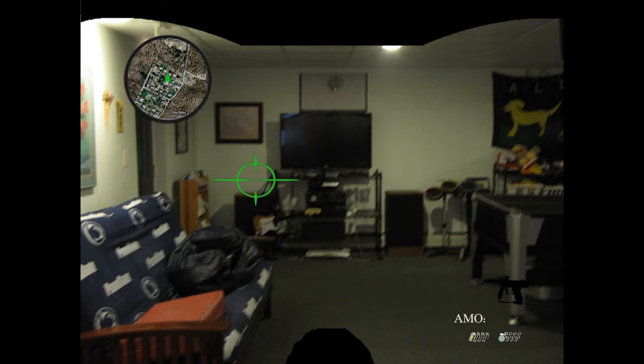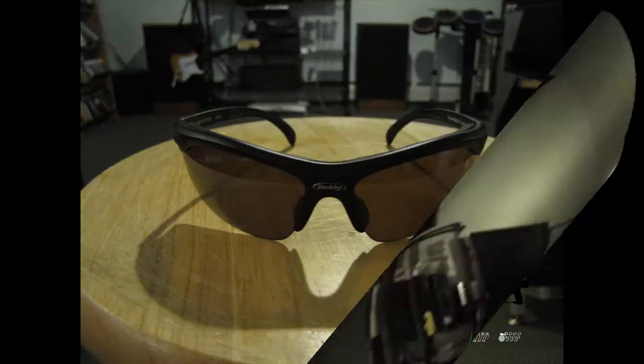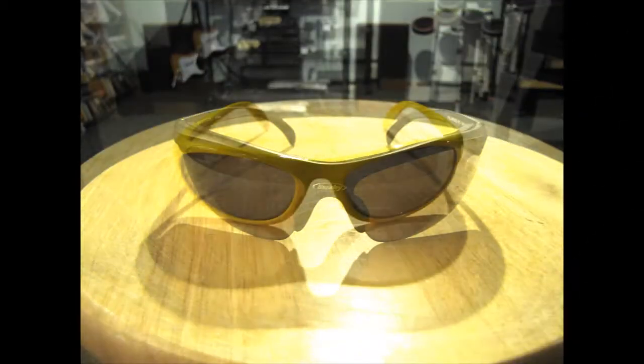You simply put the glasses on, and you see everything through a heads-up display, much like modern video games of today. With Aim Assist, you'll never be the loser again.